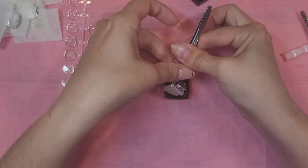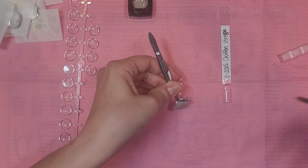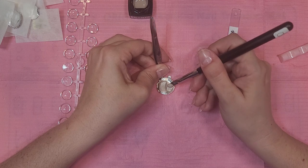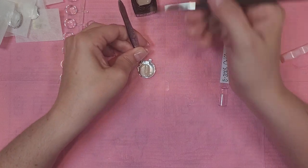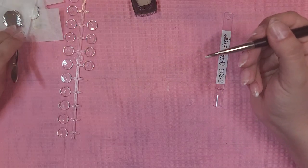Okay. Let's get all the color off of this topper. Oh my God, there was so much color on that. Okay.